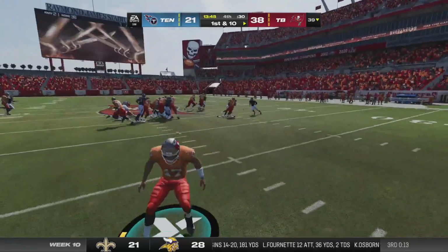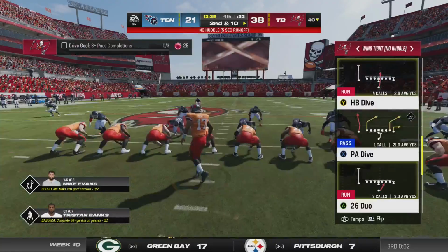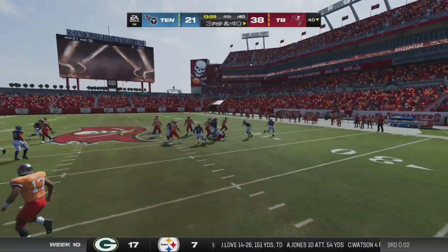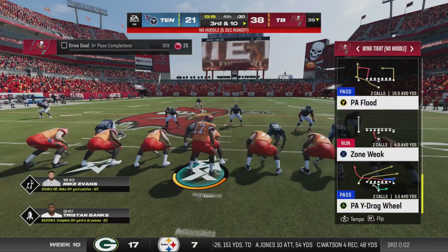First down, here's White. And this carry not as productive. He swallowed up at the line of scrimmage. Officially nothing on that last run. They'll try again, second and 10. And nowhere for him to go again. He'll get back to the line of scrimmage. That's it.